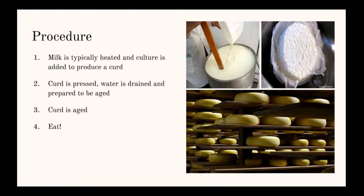But typically the procedure is milk is heated up and this starter culture of different microbacteria is added, which helps speed up the process, breaking down the milk and separating that protein and fat out from the water solution so that you can actually press that together, then drain the water out, and then get ready to basically age that cheese and let the environment and microbacteria change the composition of the milk.